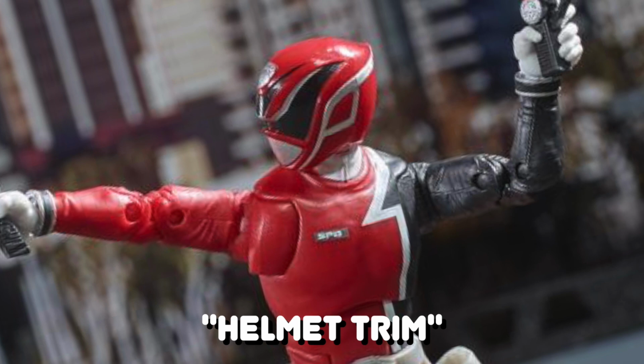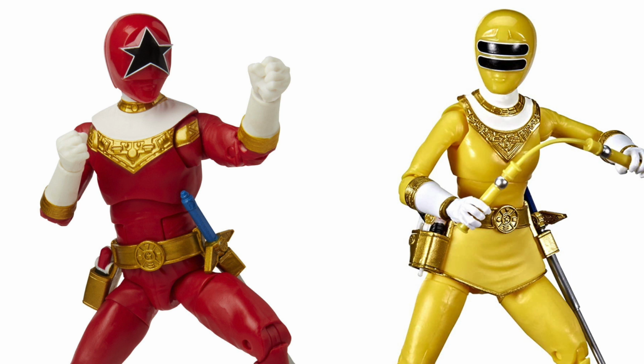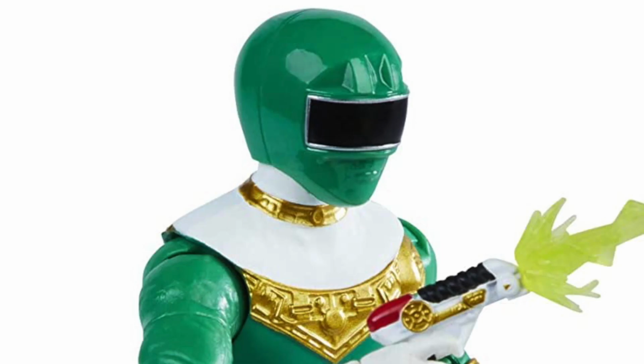If paint details on the figures weren't enough, visor trims are all over the place on the Lightning Collection. The Power Rangers Zeo suits all have white trims around the shapes on their helmets, something only red and yellow got in figure form. Pink, green, and blue all included silver trimmed visors for some reason.